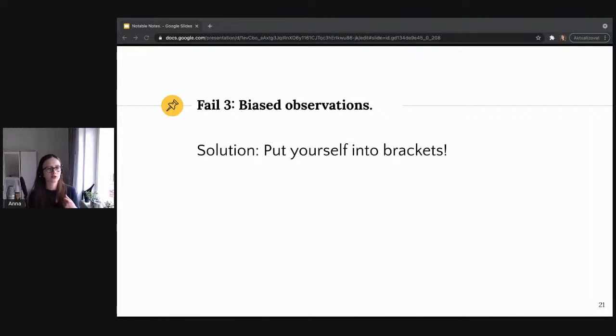And the trick here is to try to put yourself into brackets. This sounds kind of abstract, but I mean it in two ways. So firstly, as a metaphor, and then a bit more literally. As a metaphor, a good idea when you're doing user research, and that's maybe a bit more of a tip for user research than usability testing, is to write down your previous understanding of the topic in advance before doing any research. You can just write down everything that you know about the topic, and then you have it written down, and you can then more easily discern what is your interpretation of things and what is the understanding of your user, which you're trying to get to.